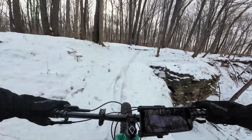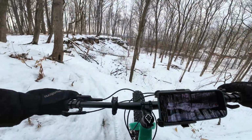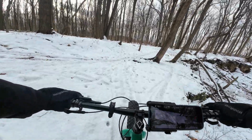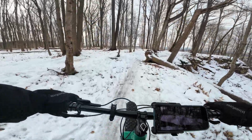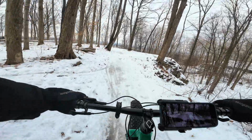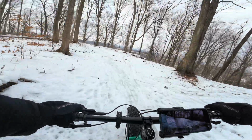And to finish her off, we got this super narrow little turn around the escarpment. Gotta be careful there. You're literally right on the edge. One wrong move and you're going down. And that's a pretty big drop. So that, guys and gals, is Backwoods in February.